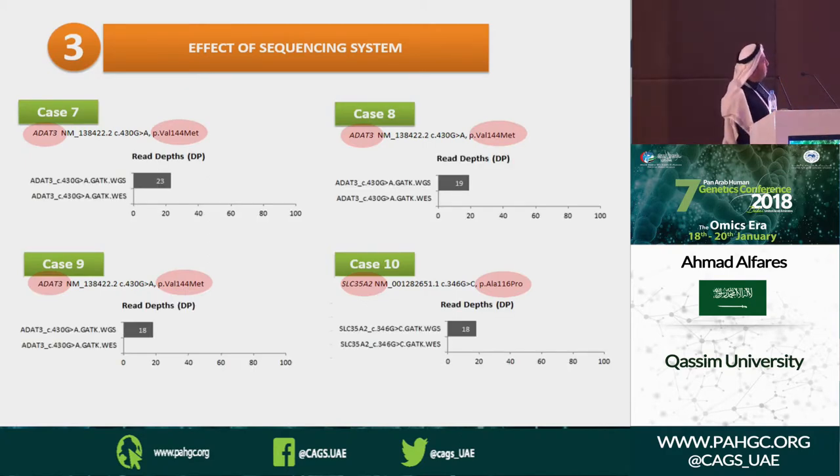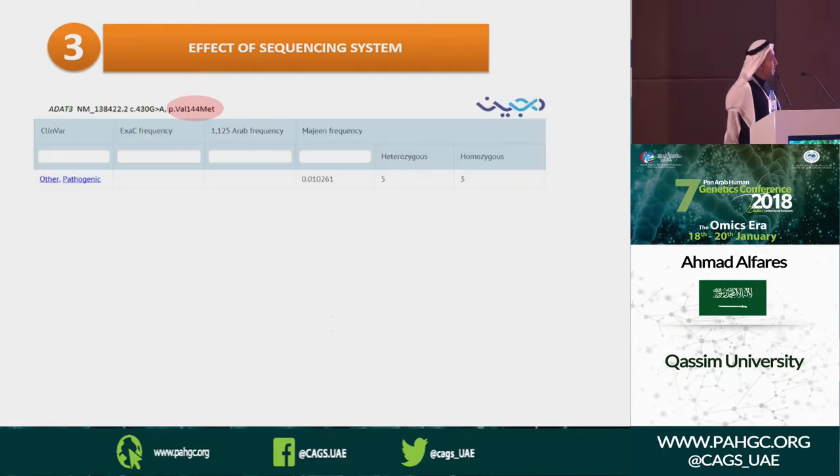However, if you look at the raw data, for example here, this is with the location. Actually, case 7, 8, and 9 is the same disorder. And here in this position, it's not covered in the WES. It's very well covered by the genome. Why was it not covered? We looked into different factors. We tried to analyze. And even though in our local database, we have identified this variant 3 times in subsequent runs, and we know this variant is pathogenic.